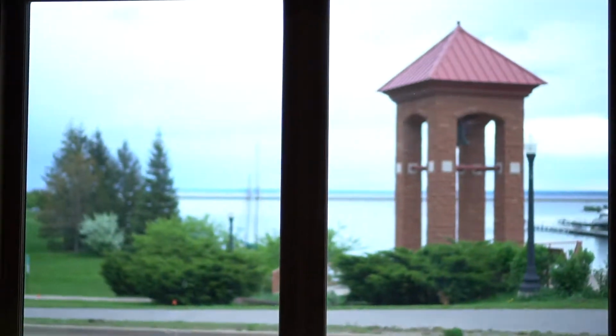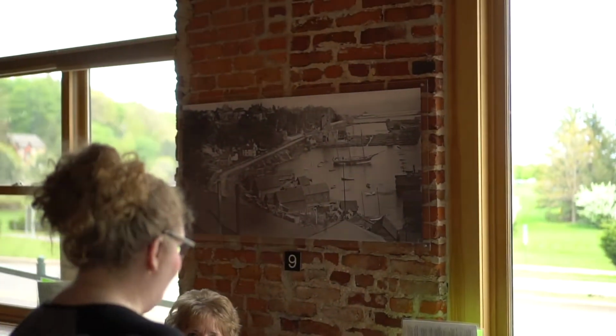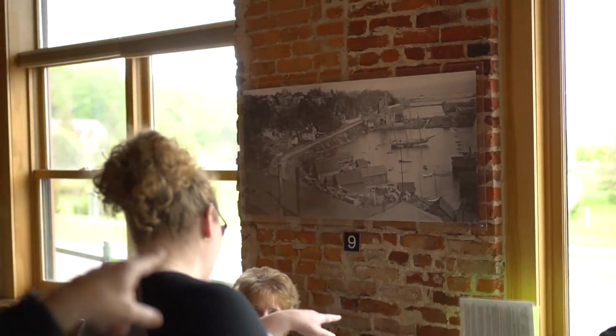Each of these views out the window toward the lake show you what the view would have been at different times. This one's 1890. If you were sitting right here looking out at that lake in 1890, that would have been your view.